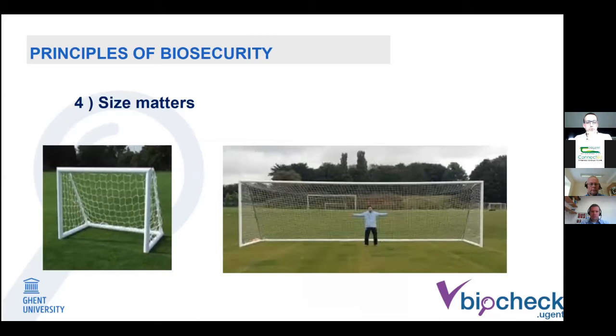If you were a goalkeeper, which would be the goal that is the most easy to defend? Well, you've clearly already seen the comparison, and then you also have the answer to my previous question. If your farm is quite small, it is like a small goal. The probability that something will come in is much smaller, and therefore it's more easy to guard than such a big farm. And why is that?